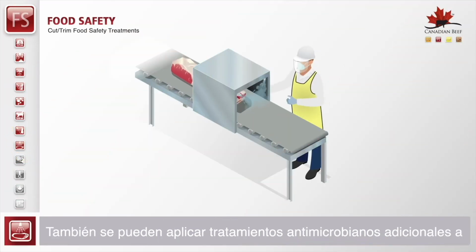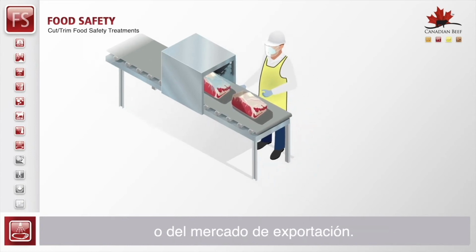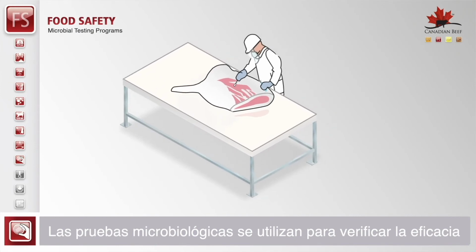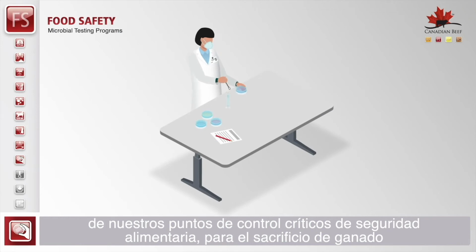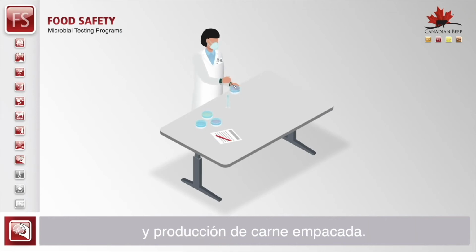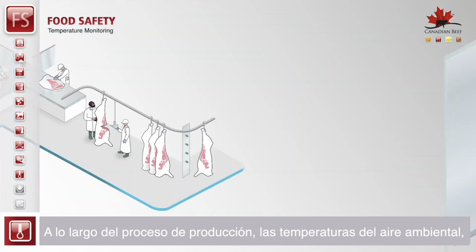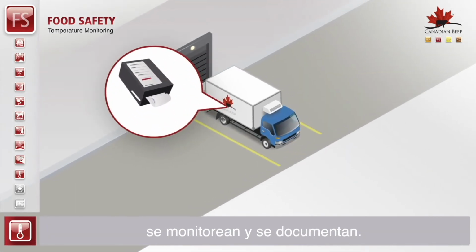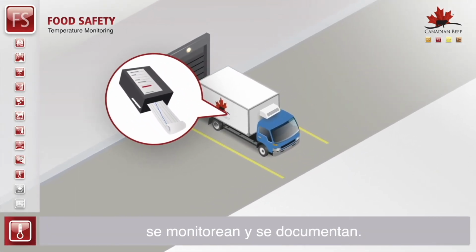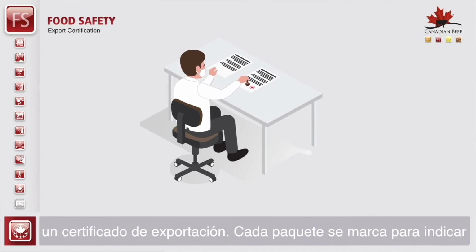Additional antimicrobial treatments may also be applied to carcasses, cuts, or trim in accordance with Canadian or export market regulations. Microbiological testing is used to verify the effectiveness of our food safety critical control points for cattle slaughter and for boxed beef production. Throughout the production process, temperatures of room air, carcasses, finished cuts, and transport containers are monitored and documented. When all requirements are fully satisfied, the CFIA will issue an export certificate.